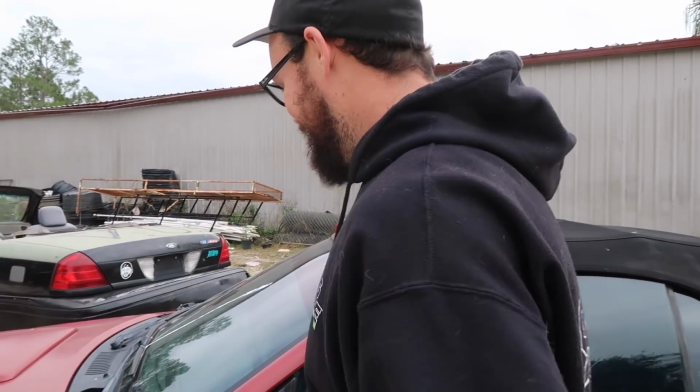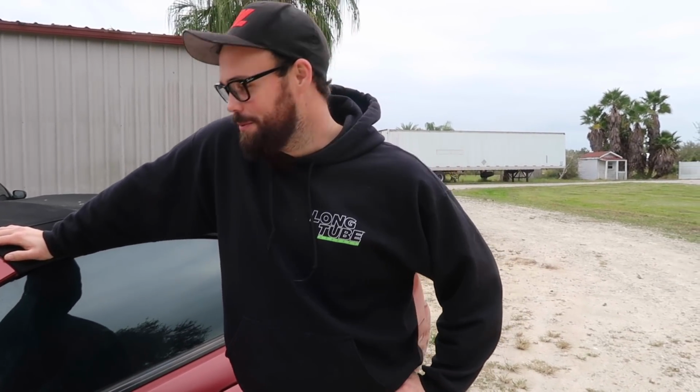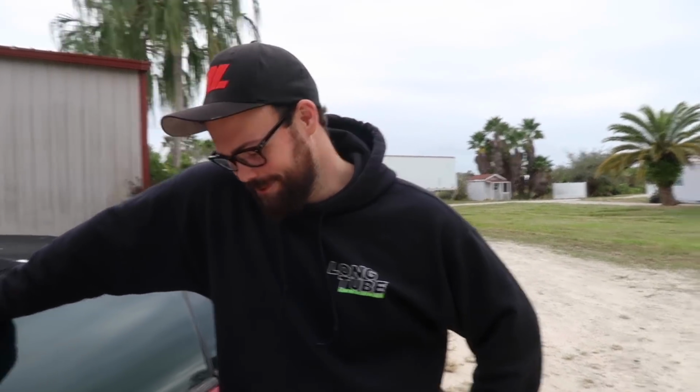But yeah, I think that about covers it. This car, I will look forward to the day she's crushed. If you want to buy it, let me know. I cannot promise you it will give you good luck, because it probably won't, but it is not stolen, so that is a good thing to know. I don't buy stolen cars.